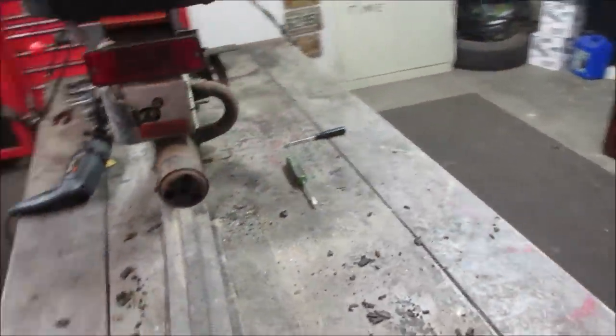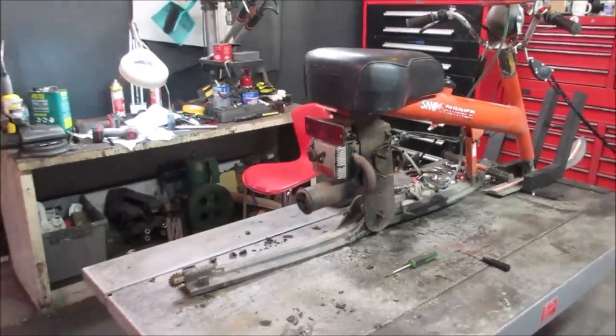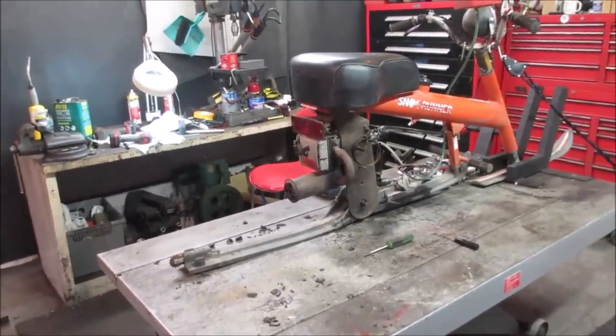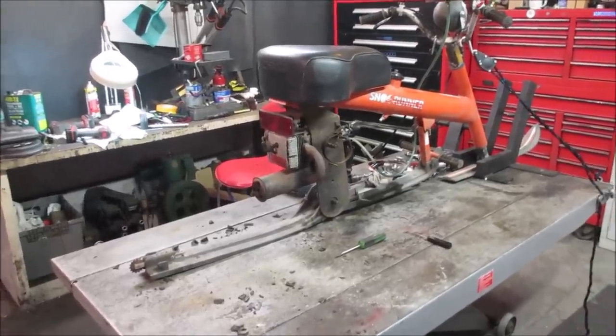All right, guys, with that, I think at this point we're gonna sign off. We'll do some more fine tuning later and get her more dialed in, but at least we know we got a good engine and we got parts coming. And my screw up with pulling the clutch off and killing the bearing only cost me $16. So I'm happy about that.